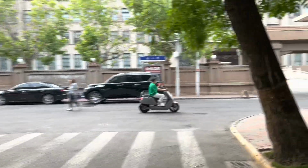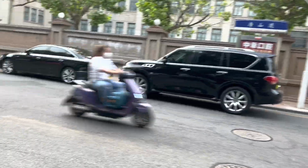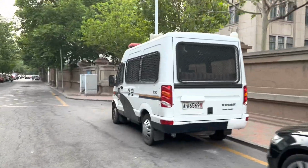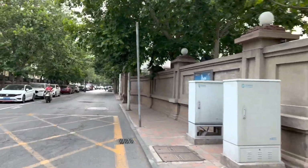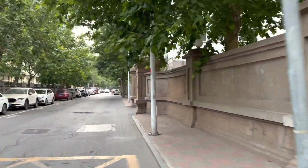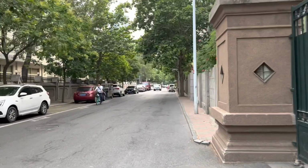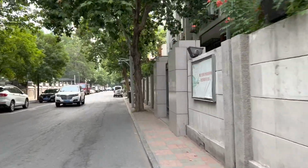Tianjin is a big city though. It's not a small city. It has something like 14 million people. It's a city that's famous for, of course, its history, because of the colonial past. It is the port city of Beijing. Has one of the biggest ports in the world.